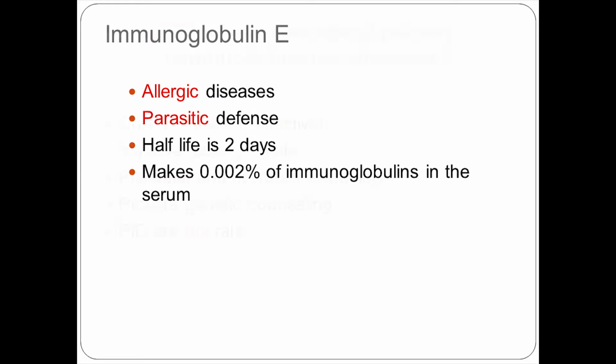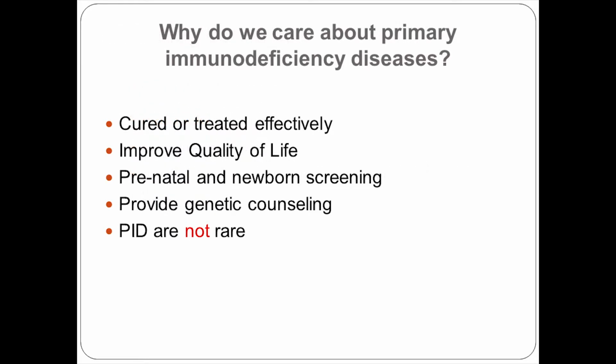So why do we care about our antibodies and primary immune deficiencies? This is because if we can diagnose primary immune deficiencies, we can actually cure some of them and then treat the ones that we can't cure effectively, thereby improving the quality of life of our patients.